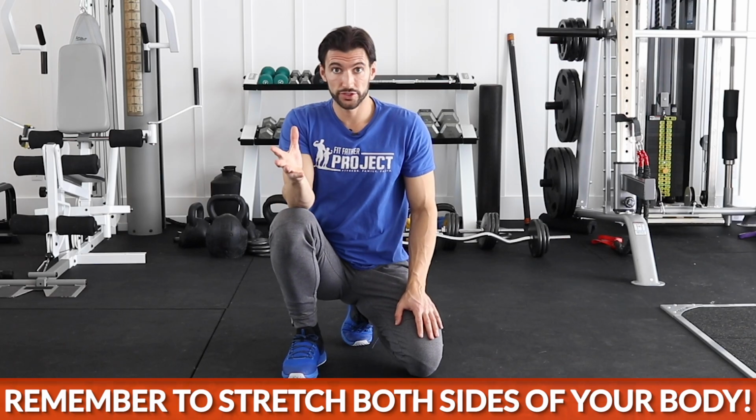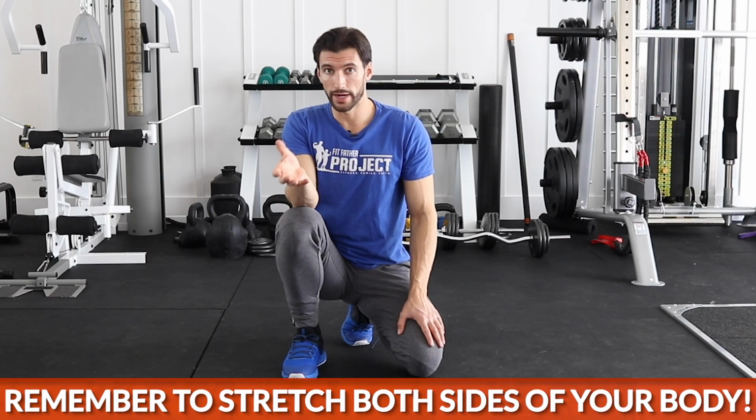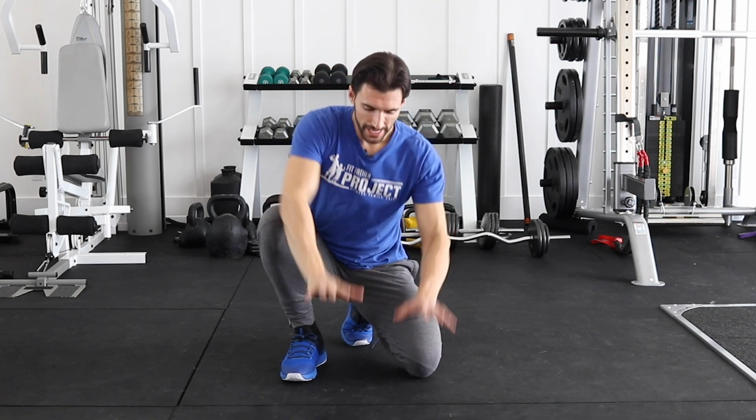So it's amazing. You do both sides. This world's greatest stretch can take around 1 minute per time. This would be a great thing to do in the morning or before your exercise. Very fantastic. First stretch, world's greatest stretch. Again, lunge, hands down, trunk rotation, thread it through.